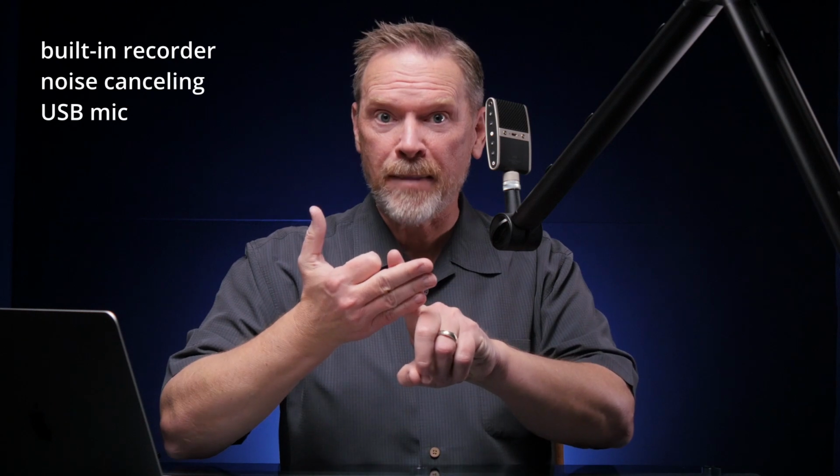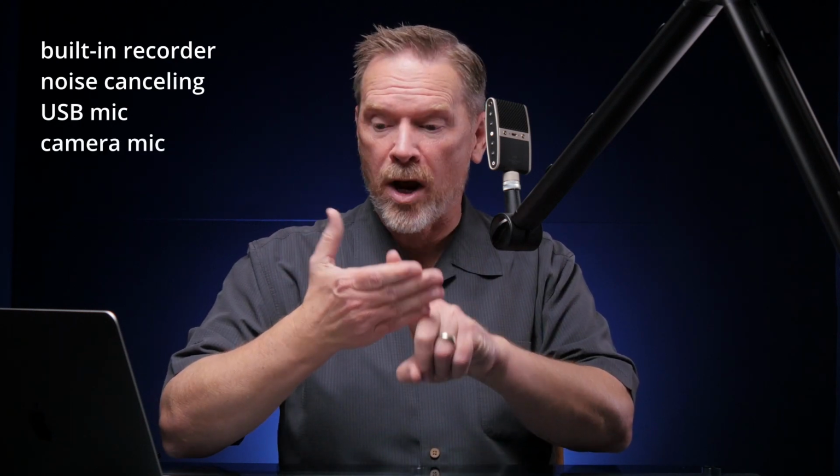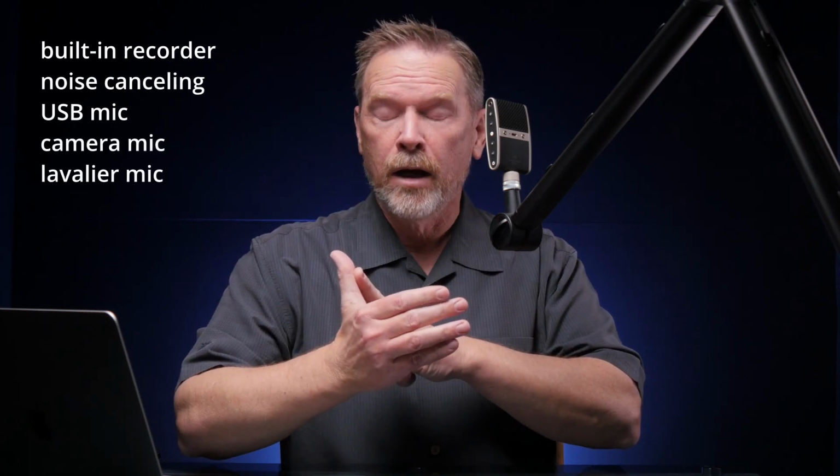this can do. It has a built-in recorder. It has noise cancellation. It can be a USB microphone. You can plug it into your camera. You can plug a lavalier mic into it. Whew. The biggest deal about this microphone is that it has a built-in audio recorder.